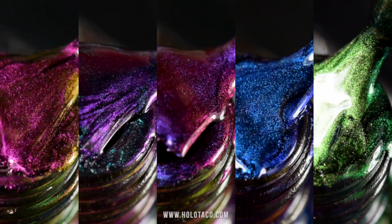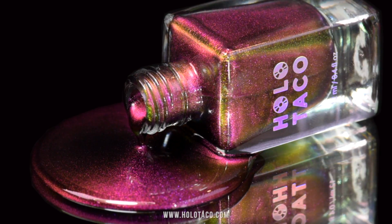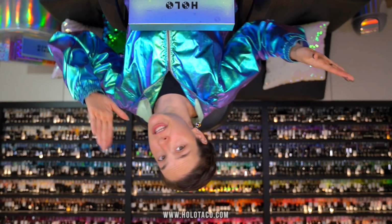We've got 5 bold new shifty shades that are perfect for fall or any time of year you want to change your mood real fast. Like, man, she shifted. He shifted. In fact, they shift so much, I have trouble saying what color each of them are. And now I have no idea where I'm gonna fit them into my rainbow nail polish wall. Like, where do they go? Where do they belong? Is it green or is it purple? I don't know. I might have to rethink this organization and just redo it all over again.